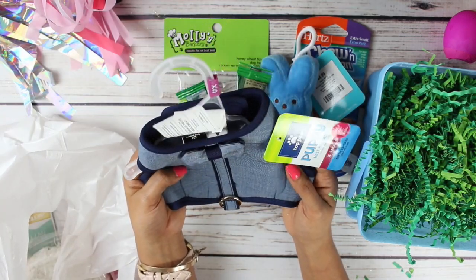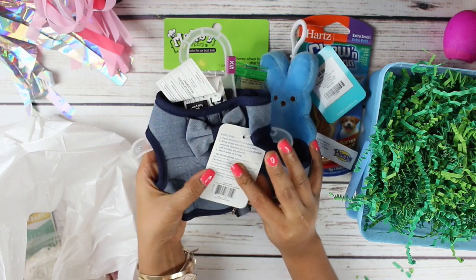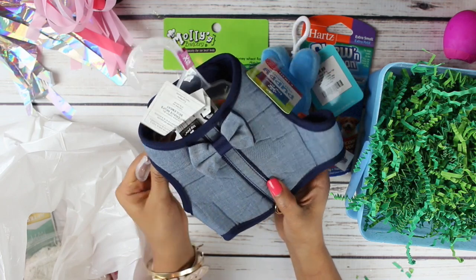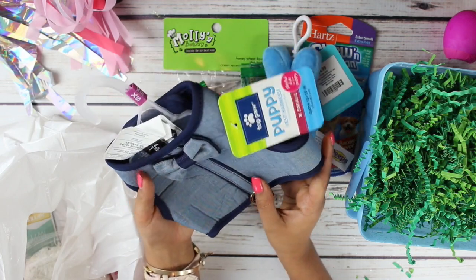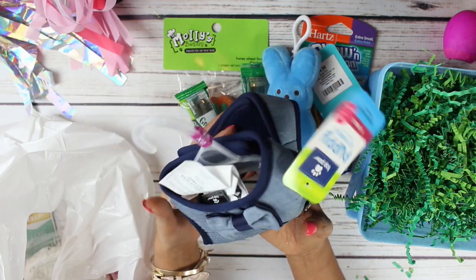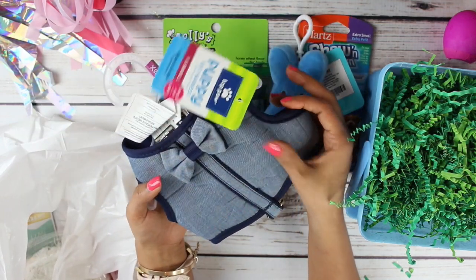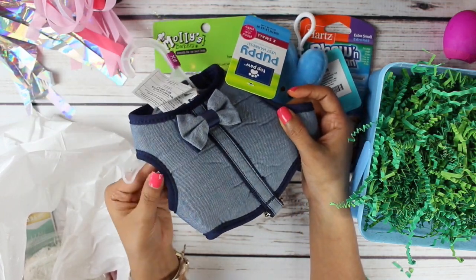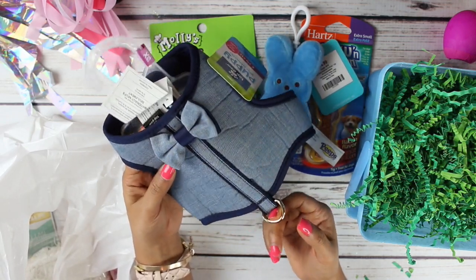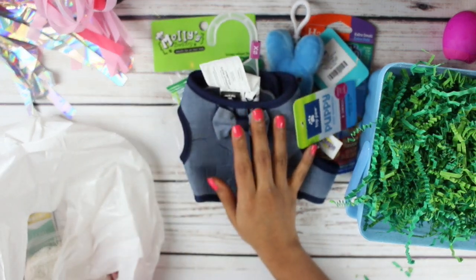So I found this one at PetSmart and these are always so, so expensive. I think it was regular price, yep, $24.99. But it was on super clearance for $6. Like, I walked in and it had their little clearance tag for $6 and I was like, oh my goodness, that's my kind of sale. And look at how adorable it is. It's blue jean and navy. It has a little bow tie. I think he's gonna look absolutely adorable in this. So picked that up for his Easter basket.